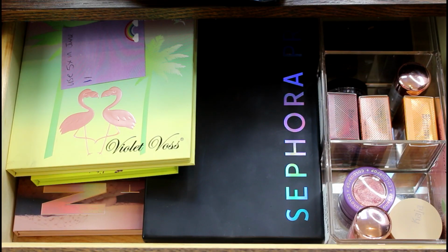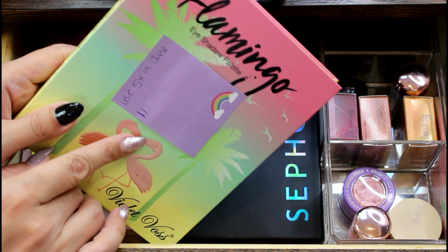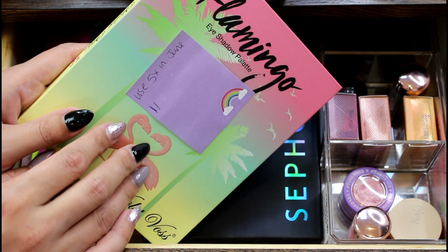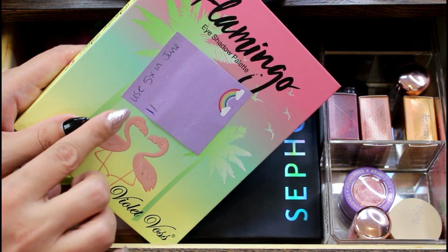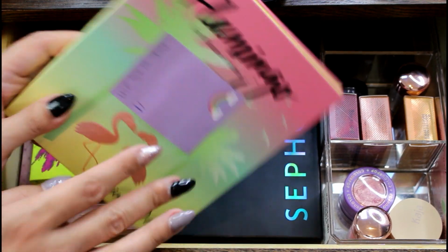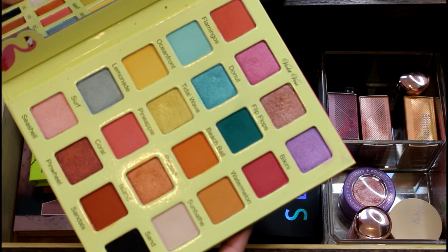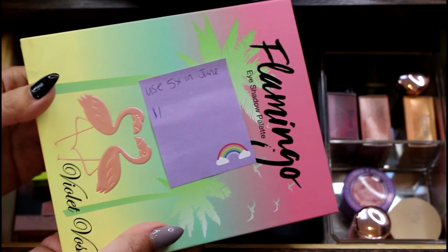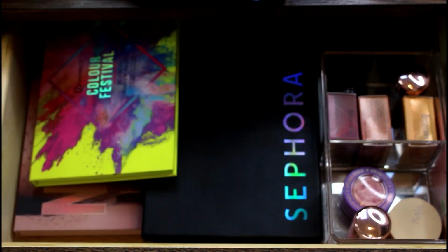Here's my eyeshadow drawer. This guy is in my project until I use it 3 more times. So what I'm going to do is keep this in this drawer for this Shop My Stash, but you won't see it next time, because once I've used it 3 more times, I'm taking it out. It's the Violet Boss Flamingo palette. It's really pretty. I don't love the formula. It's just okay for me, but I'm going to keep that in for now.